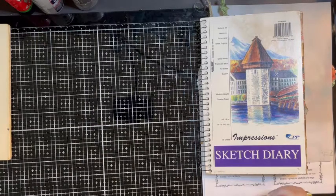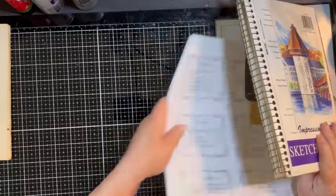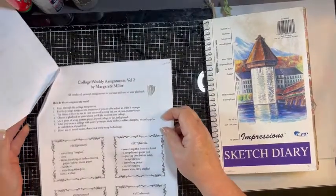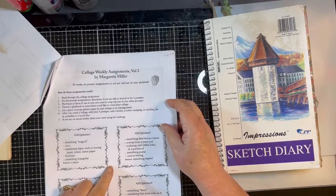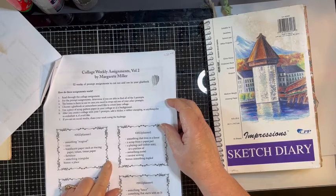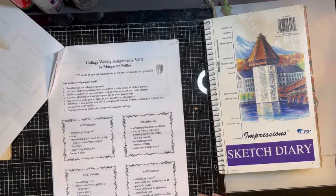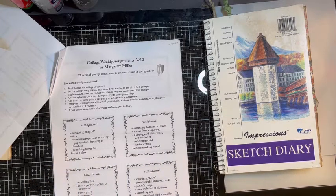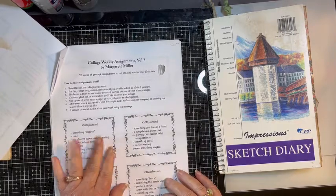We're going to do week 28 of Margarete Miller today. For those of you who are not familiar, Margarete Miller has a weekly collage assignment. You can get the prompts on her Etsy site, Mela Miller, and you can buy just the prompts like I did here, or you can buy the 52-week planner, or you can buy a digital copy and download it and use it in your own book. I chose to just do the prompts.